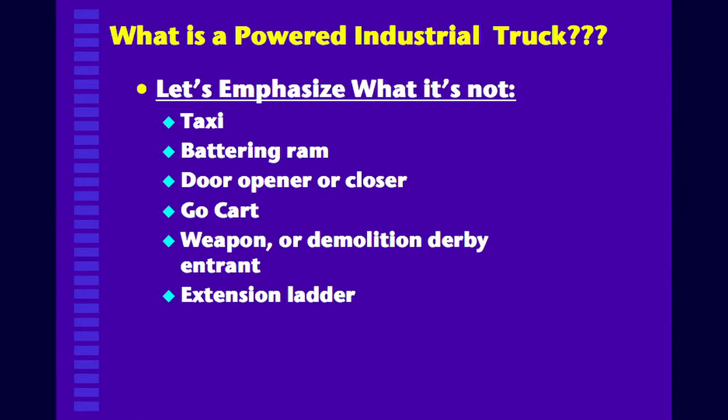Now, let's talk about what a powered industrial truck is. First off, let's start with what it's not. Let's emphasize what it is not. It's not a taxi, okay? Now, what does that mean? No passengers, okay? You're not going to ride anybody.